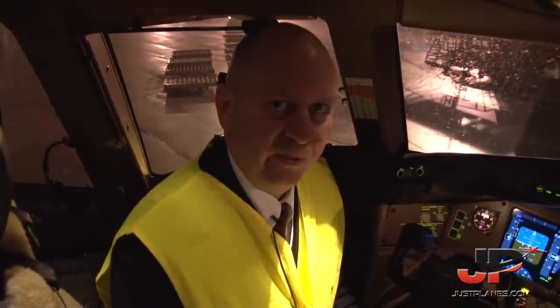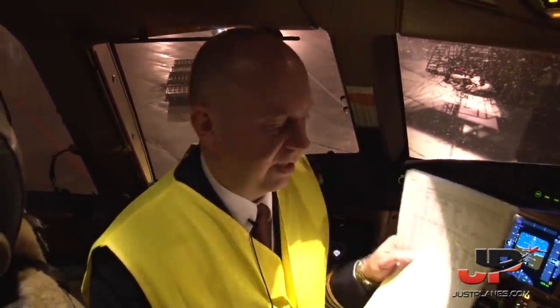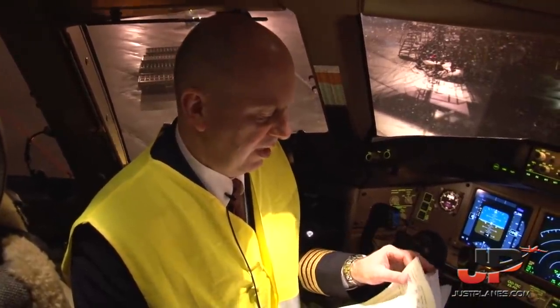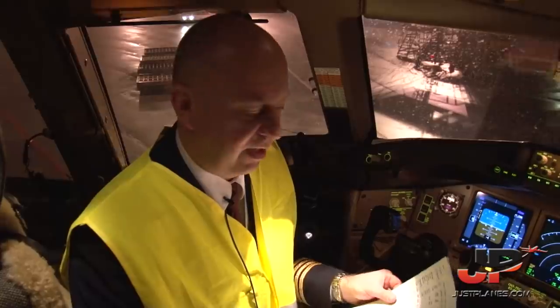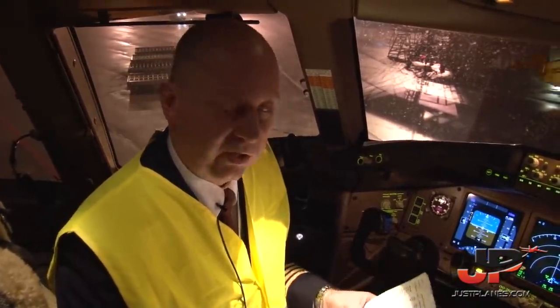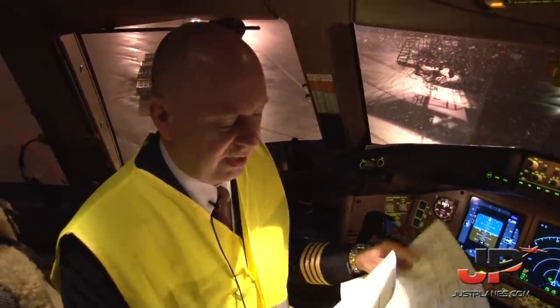Preparing our flight, we're fully busy. We just spoke to our load master. He gave us the load sheet and the NOTOC. Load sheet, of course, is important to tell us our max takeoff weight for one. And it gives us our index, which we use for the trim comparison with the FMC.